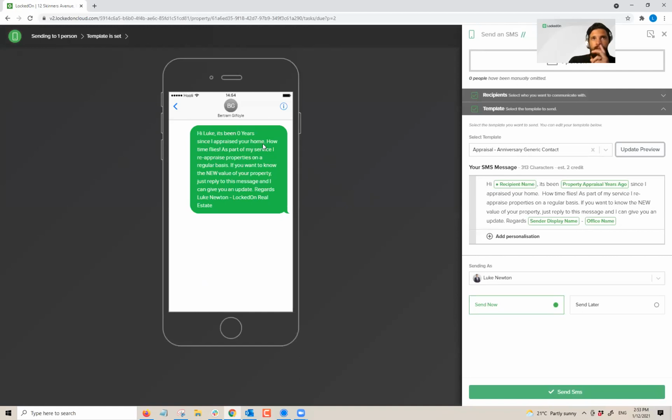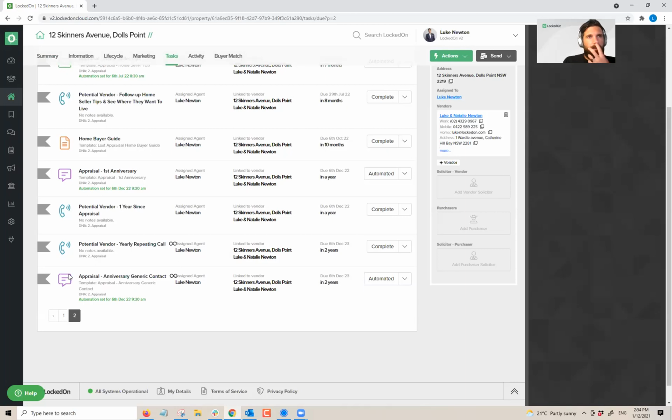So the year 1 goes, and then year 2, it will say 2 years, then it will say 3 years, then it will say 4 years. And hopefully it doesn't get on that long, but you should have reappraised it sometime in between that. And hopefully you win that listing, but nothing falls through the cracks with automation on those appraisal follow-ups.